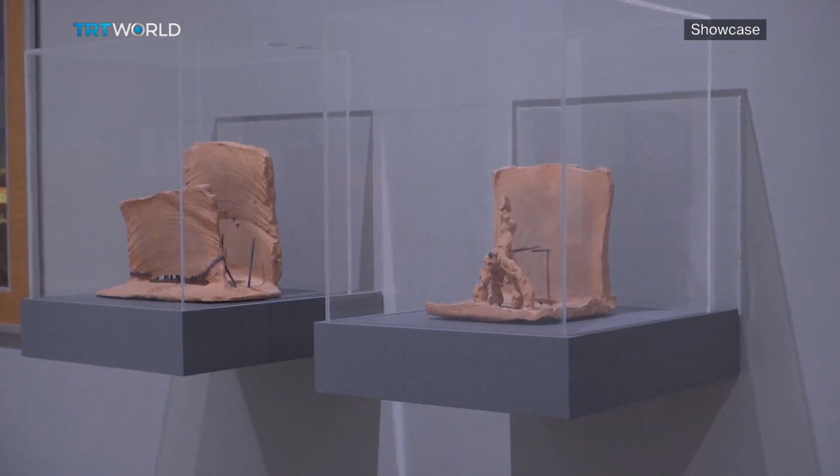The Sursock Museum always played a very important role in the cultural life of Beirut. And this is why when our Director General, Madame Mazzouli, visited Beirut in August 2020, immediately in the aftermath of the blast, she promised that UNESCO would support the reconstruction of the main cultural institutions that were impacted.